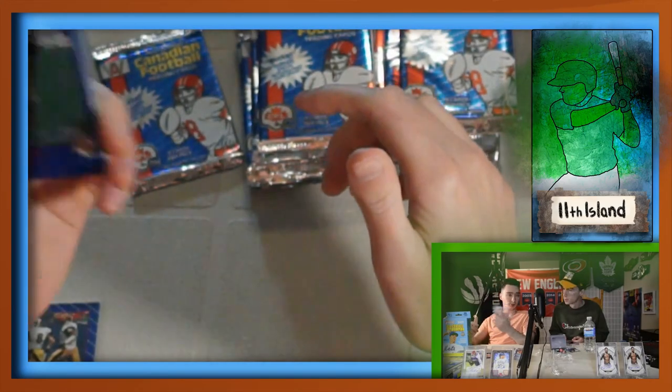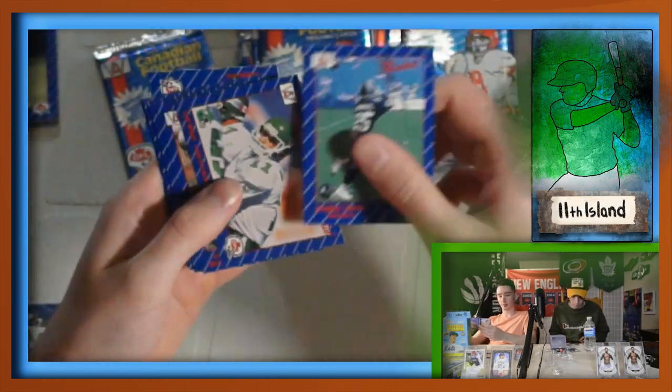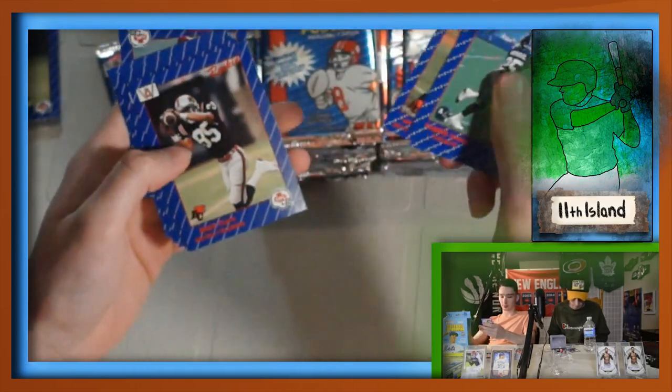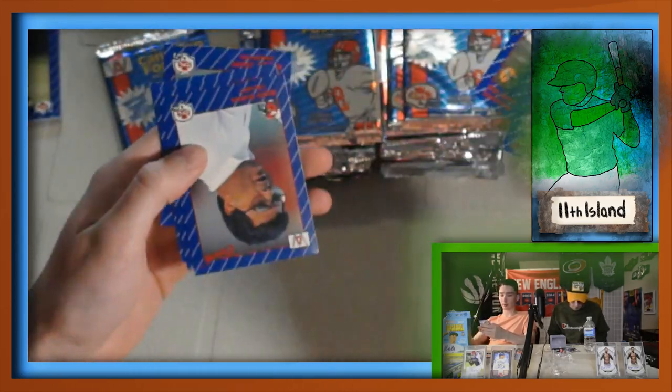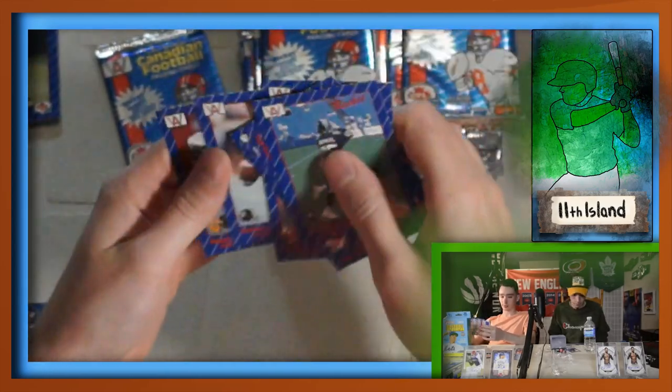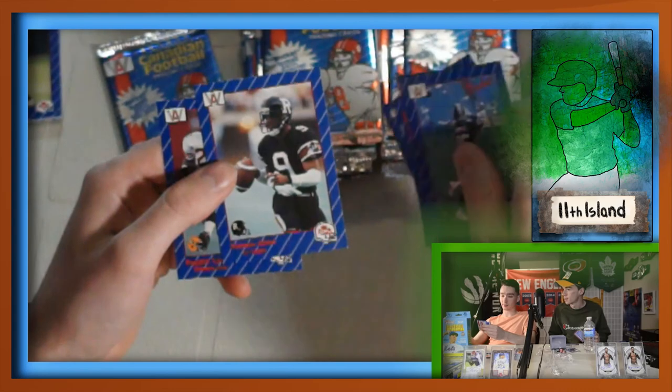Another, and here's a duplicate for one. These are pretty common already. It's the signature card that we're looking for, which, do we think we're going to get it? No, but that would be unreal. It'd be a hot start. Damon Allen, sick CFL Hall of Famer.